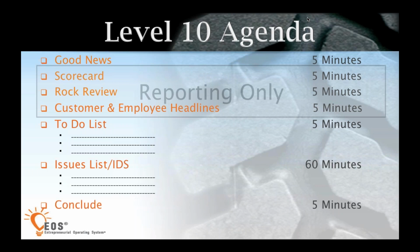Then we spend 60 minutes of our 90-minute meeting IDSing our issues, going through our issues, prioritizing them, 1, 2, and 3: identify, discuss, solve. That's one. Done, solved. Number two, what's the issue? We identify, discuss, solve it, making sure we're peeling back the onion, getting to the root cause. Everybody has an opportunity to say their piece and discuss. How should we move it forward? And then concluding and just solving, how are we going to solve that for today to move it forward?